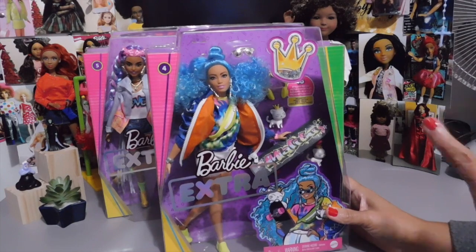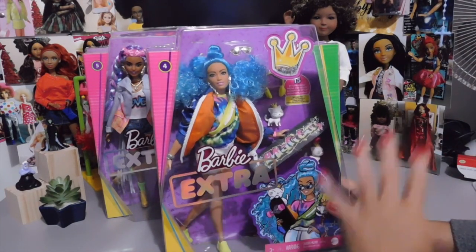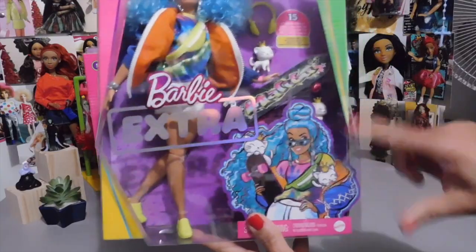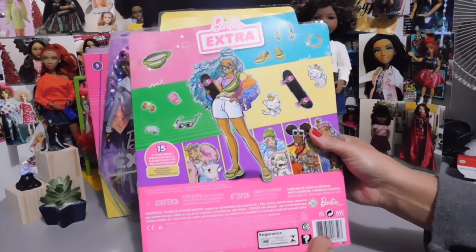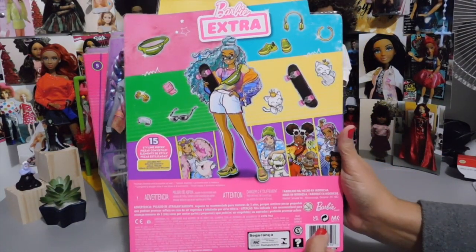I mean, her skin tone, she has freckles. I think she has hazel eyes, and I'm loving how they styled her. Everything about her is fabulous. I'm loving the packaging, the artwork. Everything on these dolls is awesome. A lot of time and effort and thought went into these dolls, and I'm very pleased about that.